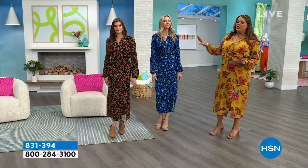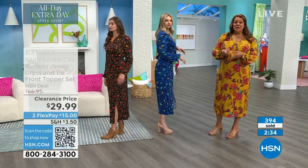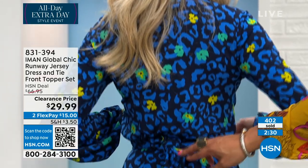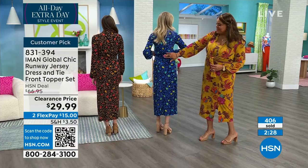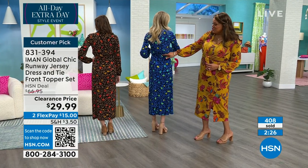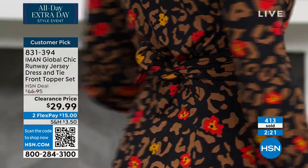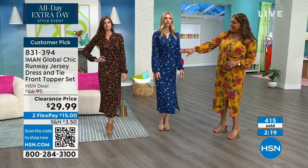And you guys, I'm gonna have both of them turn around. I tied mine in the front. They both tied theirs in the back. So the little topper that you get is quite generous that you can tie it in the back, and you see it cinches in the waist on both of them. This is just a beautiful dress. I'll have you turn around to the front now. So it made it look like a wrap dress.